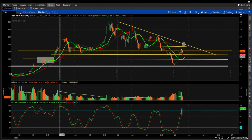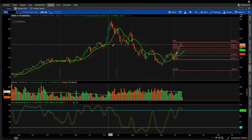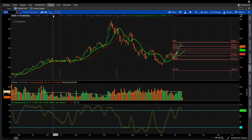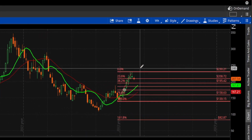Now, what is going to spark that off, at least today, is going to be NVDA. NVIDIA reported earnings that people liked. NVIDIA closed at 207, going to open about 223. It's about 10% to the upside. It's going to be challenged right there by this high.